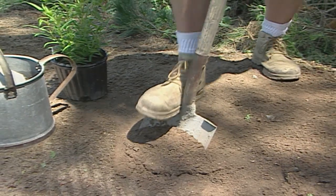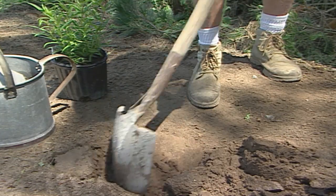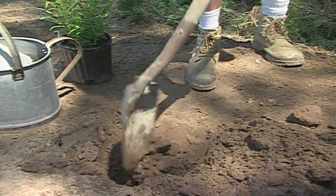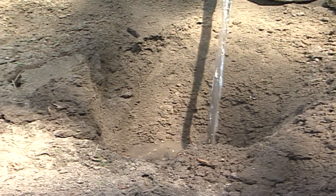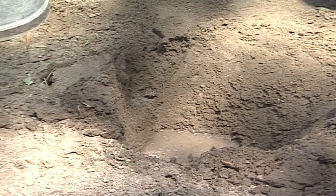Dig a hole to the same depth as the pot in which your plant is growing. Partly fill it with water and wait until the water drains out. If it doesn't, you have to dig deeper and introduce some gravel to the bottom of the hole to improve drainage.